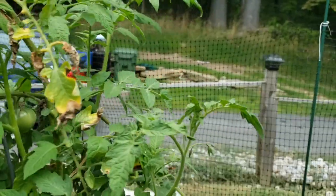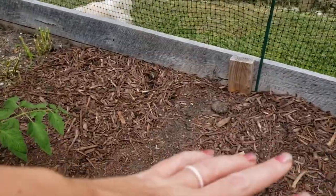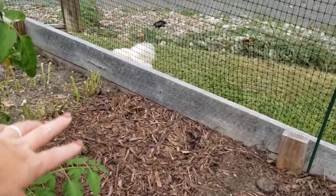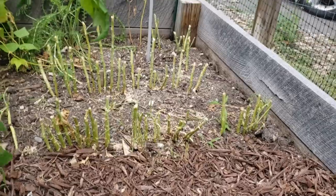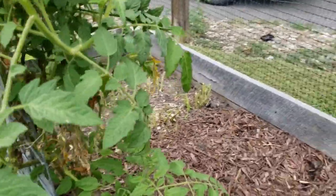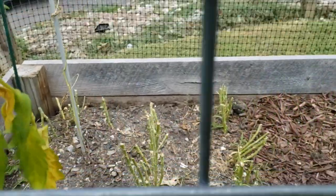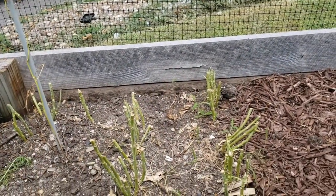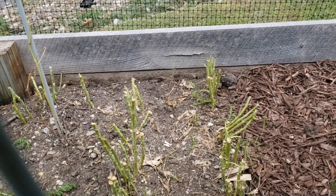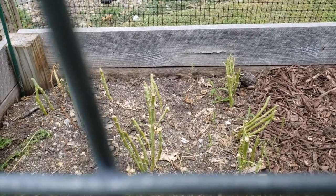So if you look, this is the kale. This whole area a few months ago was lettuce and kale, and now the kale's completely gone. I just took it all the way down to stalk because it was totally taken over. It looked like Swiss cheese, totally taken over by cabbage worms. When I was pulling them, there were just so many cabbage worms or cabbage loopers. I can't even remember which one they were, but it was disgusting.